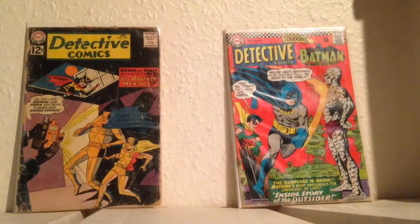So, first set of comics was just like a mini. I was in the area and I managed to nip in and get some stuff, so I did. This is what I got. Alright guys, we're going to have a look at these Batmans that I was talking about.